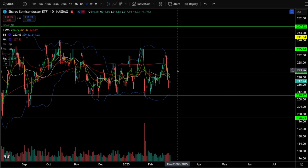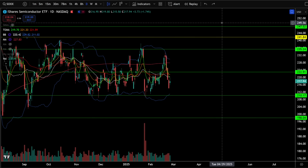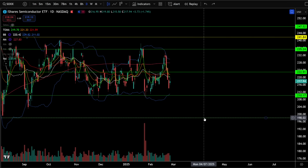And if we start to break above the midpoint of the range, above the 220s, we could push back to the top of the range at 236. Above 236, we should easily start pushing higher towards 250, and below the bottom of the range at 210, we start heading lower down towards 198.